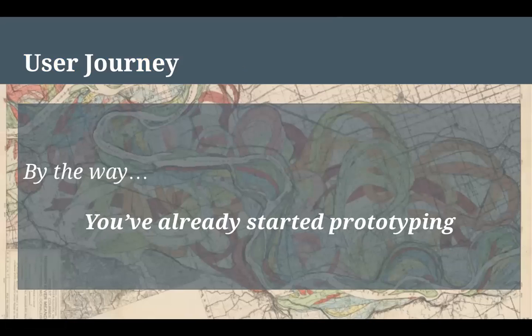If you've been making your journey maps, you're already prototyping. And so I mentioned a number of you already have started prototyping. You have really good questions, and you're pretty primed and ready to begin getting answers around those assumptions that you have.